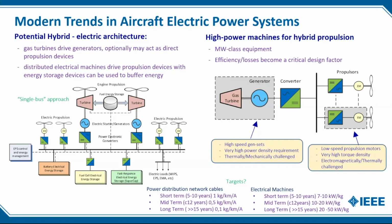The example on the right there still has a gas turbine, but that gas turbine would be in line with the passengers in the body of the aircraft, driving a generator, going through a power converter to create a high voltage DC bus. That DC bus would then go out to the power converters that drive the electric motors on the wing to drive the aircraft forward through the air.